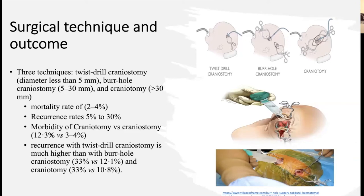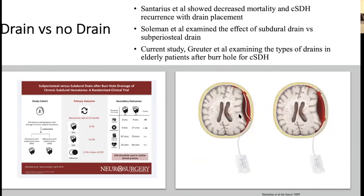So what we want to focus on is the morbidity that comes with each procedure. The morbidity of craniotomy is much higher than that of a craniostomy, as listed here. And although the twist drill has the lowest morbidity, it has the highest rate of recurrence when you compare that to a burr hole or craniotomy. As you can see here, it's a two burr hole system where they're doing irrigation in the patient. The other thing I want to mention is that the burr hole drill is the most commonly used procedure for treatment of a chronic subdural hematoma.